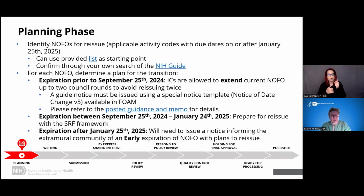For each NOFO, determine a plan for the transition. So first, things that are expiring prior to September 25th, which is the beginning of the last council round before this goes into effect, anything that is expiring prior to that you can extend. And OPERA has provided guidance that you can extend up to 2 council rounds to avoid having to reissue NOFOs twice. A guide notice must be issued using a special template, and the name is provided here. We're asking you to use this guide notice template in particular because we've worked very carefully with the NIH web team, part of Megan's shop, so that we can most effectively insert the new data onto the existing NOFOs.